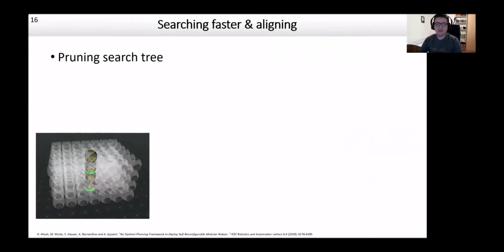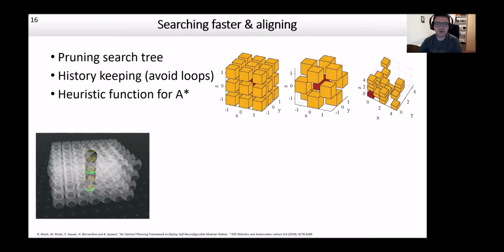Search algorithms are known to be notorious in high degree of freedom systems, such as modular robotics. In order to make this self-reconfiguration framework work, we do some tricks like pruning the search tree such that the physically meaningless nodes are eliminated immediately. We are keeping history and avoiding loops since our environment can exhibit some loops in the search tree.